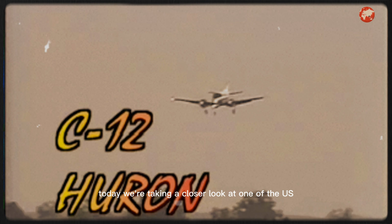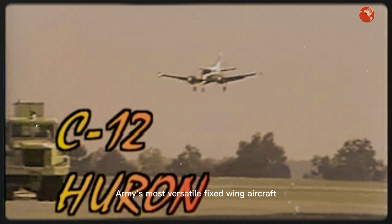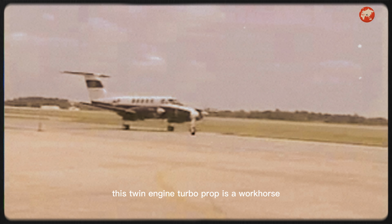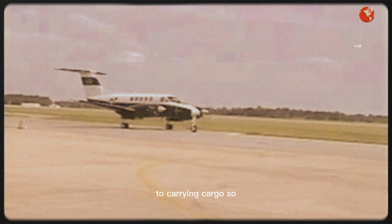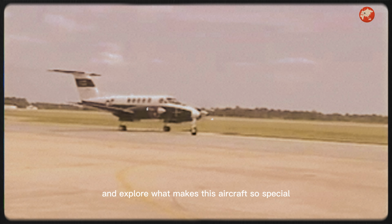Today, we're taking a closer look at one of the U.S. Army's most versatile fixed-wing aircraft, the C-12 Huron. This twin-engine turboprop is a workhorse used for everything from transporting troops to carrying cargo. So, let's dive in and explore what makes this aircraft so special.